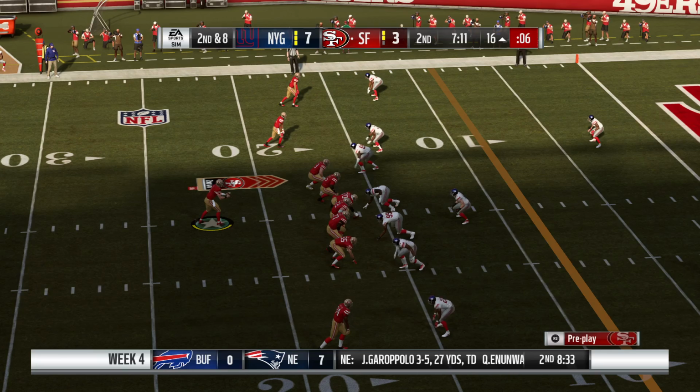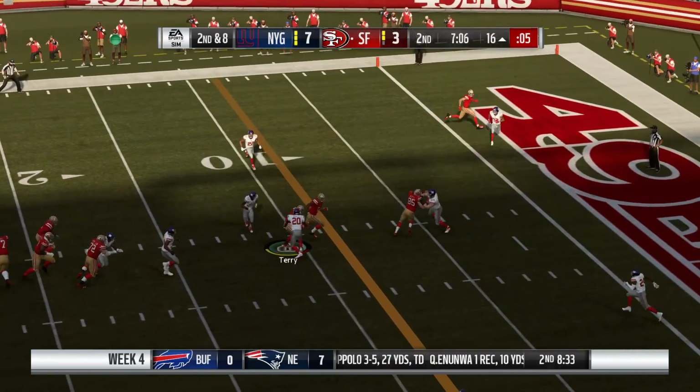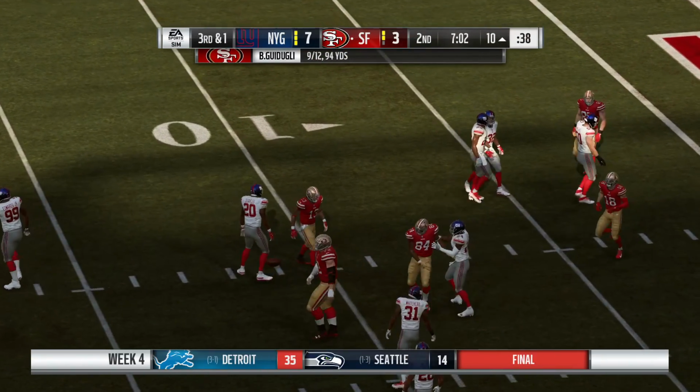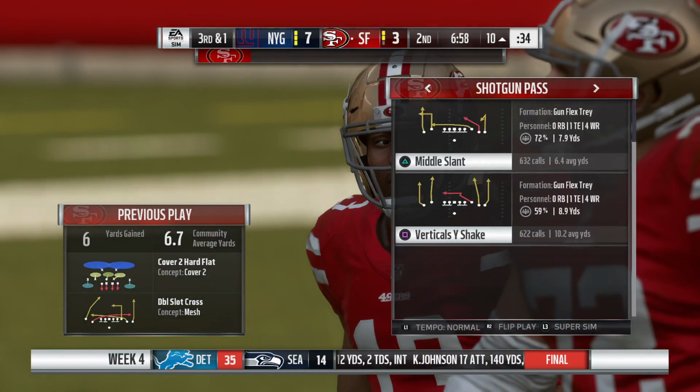Hurry up, here we go! Green 39! Now back to throw. Got his man, complete over the middle. It's Terry, and he'll get it here to the 10-yard line. 6 yards is the pickup, and that'll lead to a third down.